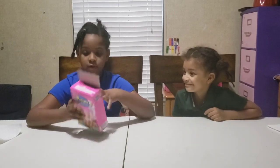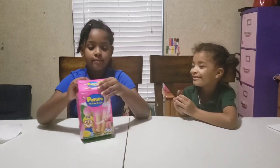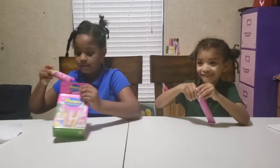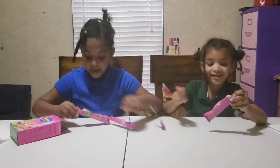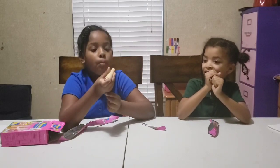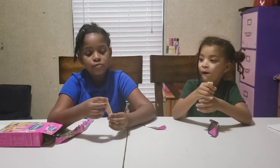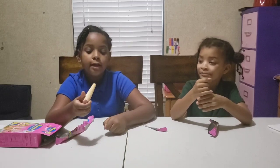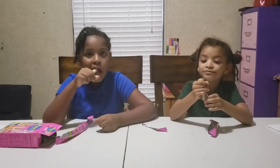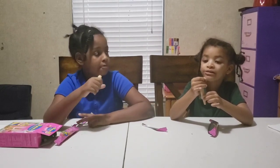The next one we're going to try is Poro Little Penguin Ice Cream Cone Snacks, strawberry flavor. And this is what it looks like. Alright, let's show them what it looks like. And then this is what the ice cream cone looks like. It's very ice creamy and tastes like a cone. It's very strawberry. And it's very good.